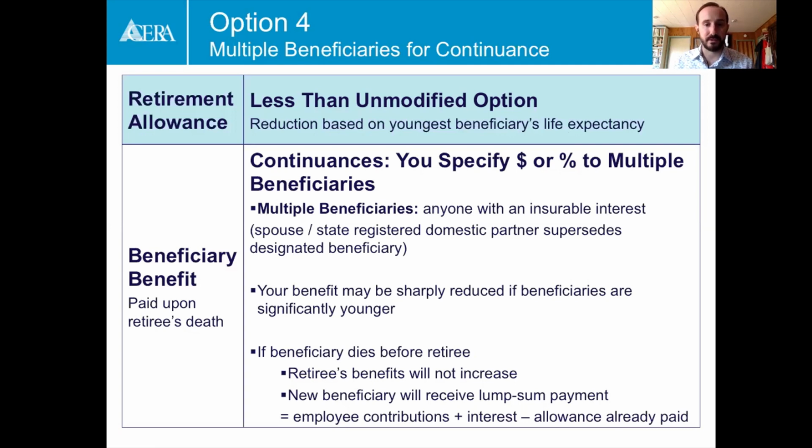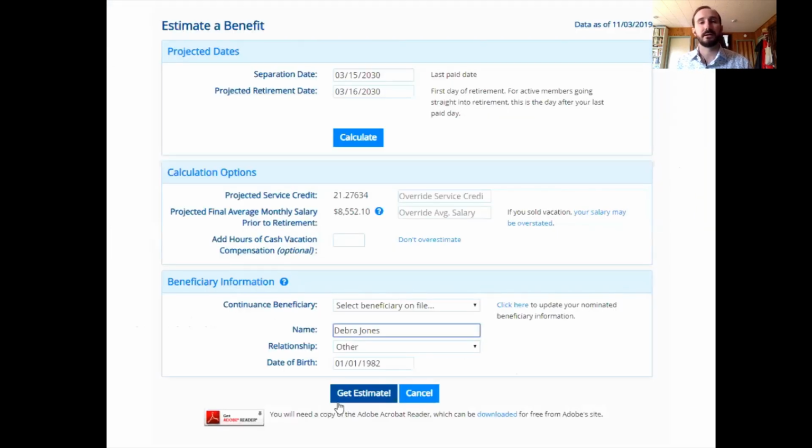Okay, so you know what all the 5 options are now, and what they pay you and your beneficiaries. If you want to get an idea of how this plays out for you specifically, you go back to the benefit estimator in Web Member Services and do your scenario, and you make sure that you put in correct beneficiary information here. You may hit the drop down and see beneficiaries you've already selected as your active member beneficiaries. If they're already in there, great, you can select them and it'll populate. If not, you can just type it all in.